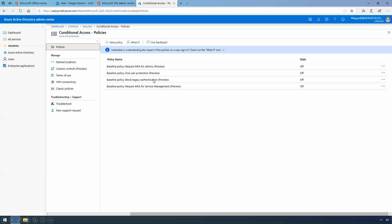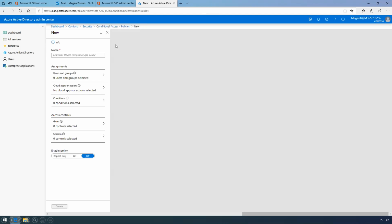We're blocking legacy authentication. We want only modern authentication, which means newer apps, newer, not old stuff, for lack of a technical term. And so we're going to go ahead and create a new policy here. And basically, we're going to go ahead and put a name in. It's going to be conditional access based on locations. And then I just basically set up the rules here, right?